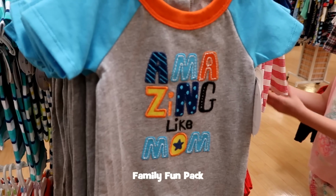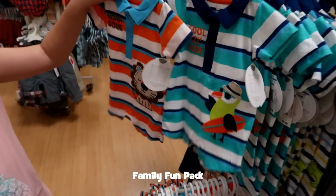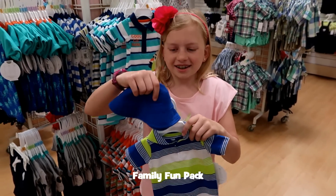Don't you love the colors on this one? I do. This one's cute. I love how happy these colors are. Such nice colors. It comes with a hat. Wouldn't you want to get that? Yeah, this is very cute.